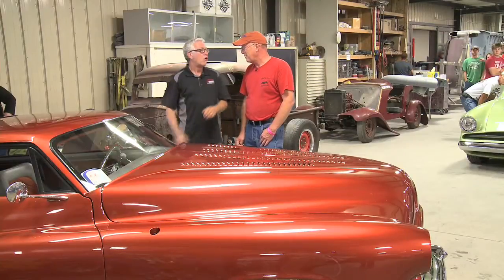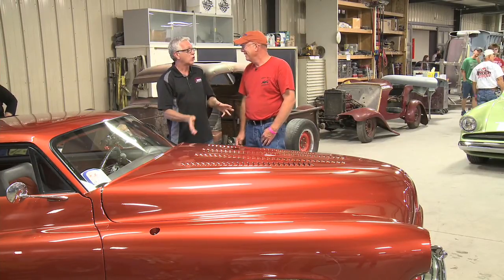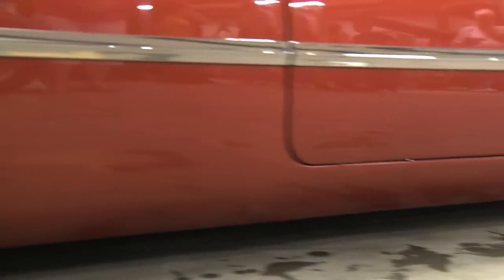You got it low. It's low. Okay, did you get it as low as you want? Yeah. Or do you want to get lower? No, it's good. Does it scrape at all? Yeah. Do you like when it scrapes, or do you cringe? It doesn't bother me. Okay. We're used to it. So that's all part of it, isn't it?